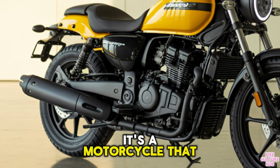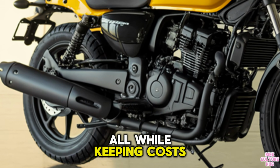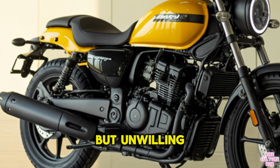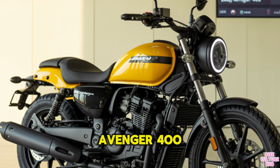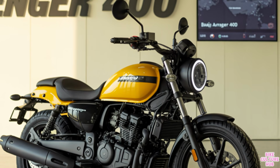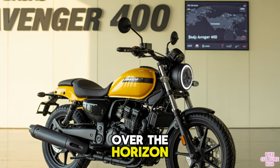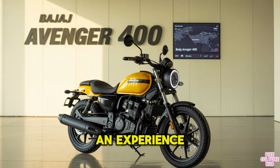It's a motorcycle that bridges the gap between daily usability and touring freedom, all while keeping costs reasonable. For those dreaming of the open road but unwilling to sacrifice fuel efficiency, reliability, or budget, the Avenger 400 is a clear answer. So, whether you're riding into the sunrise or watching it set over the horizon, this bike will be right there with you, turning every journey into an experience worth remembering.